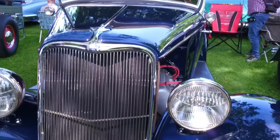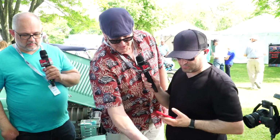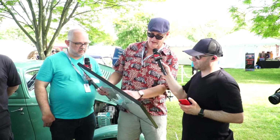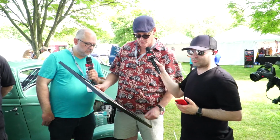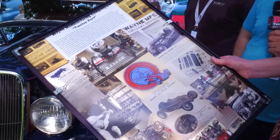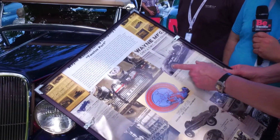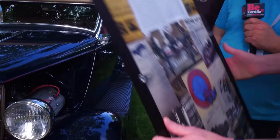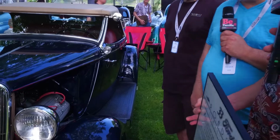Really, this car was... I want to show you this picture here. So this is what a Wayne 12-port engine looks like. This is Harry Warner. And here he is working on the car here. And he built a Wayne 12-port that raced at Indianapolis. Harry kept the car his whole life. He passed away in '94.